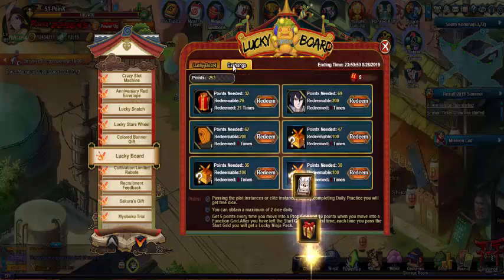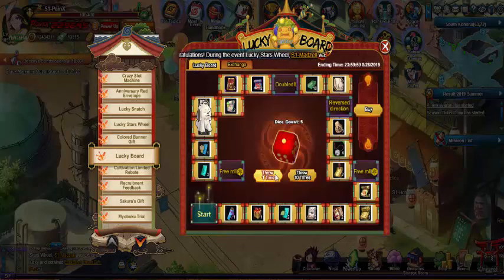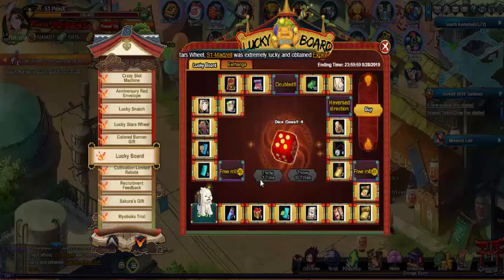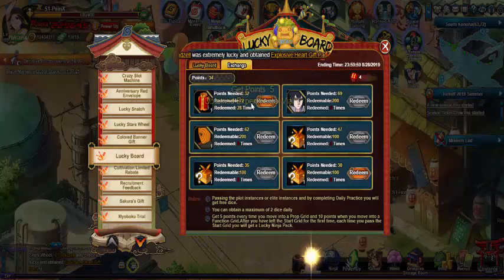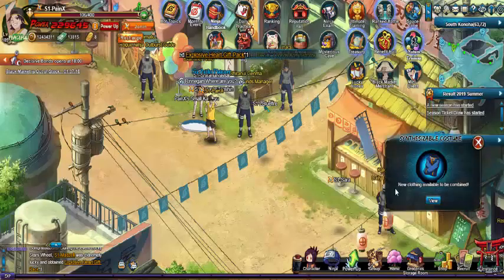Because in theory, I'm also getting one fragment each go around. That should be enough, or close to enough. Yep, all I need is to do this one more time. And there we have it. Happy New Year.